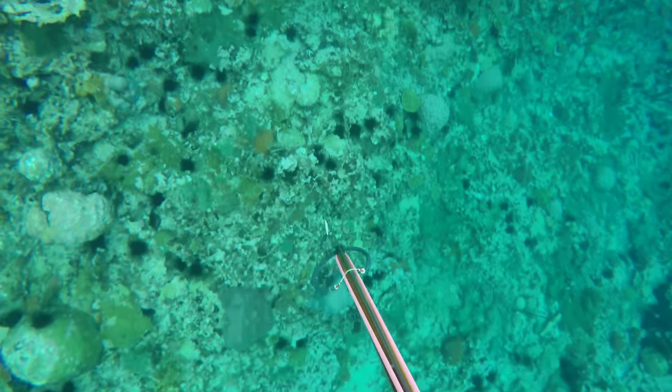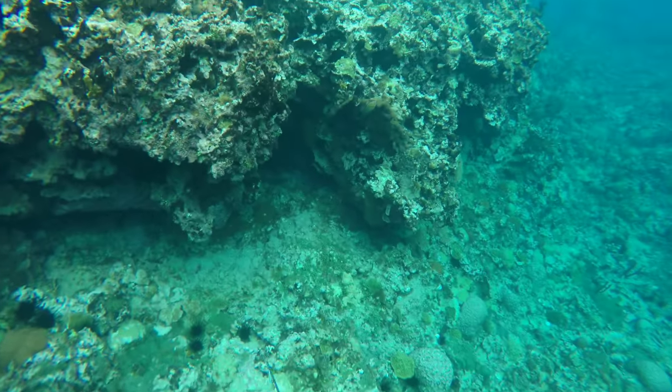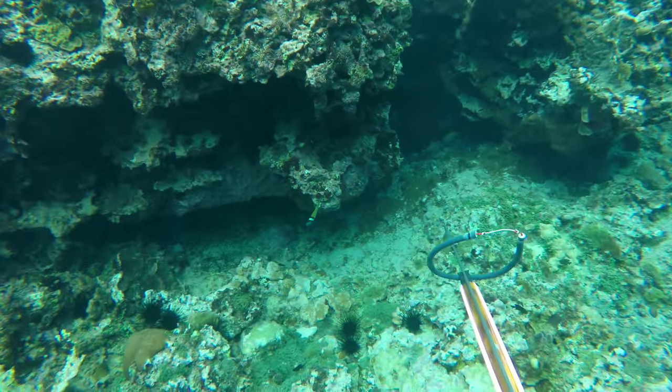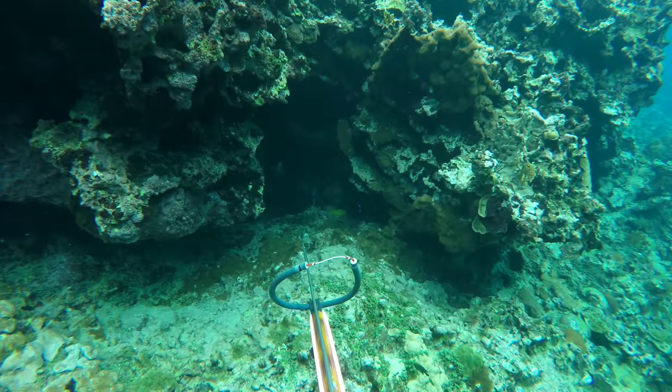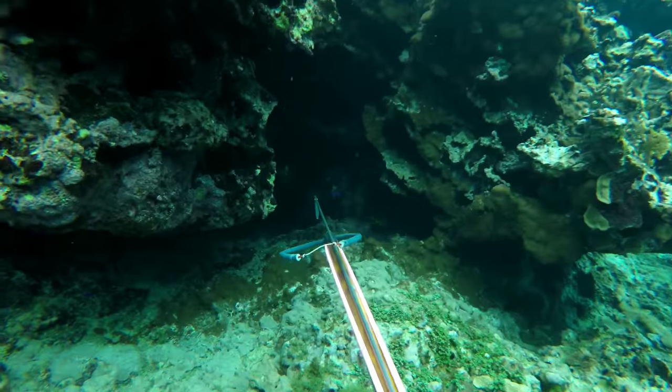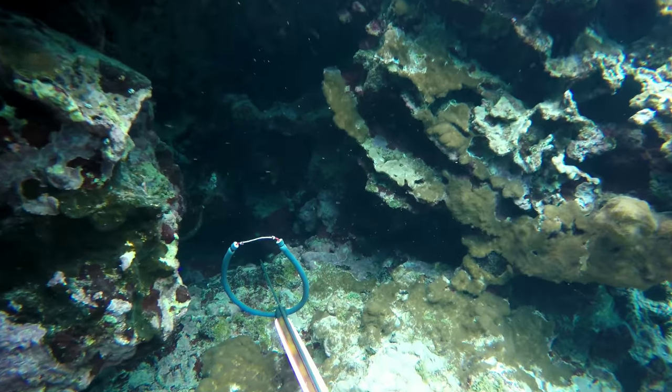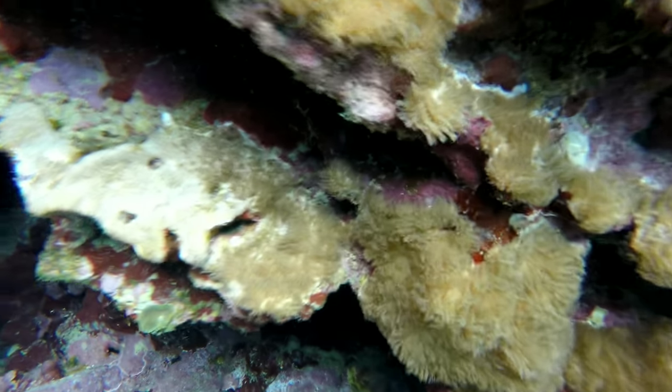Anxious to find out what kind of fish it was, so I decided on taking another dive. So I went down there again and I went more under the rock, and I saw another hole, a smaller hole. I take a look and I realized that the shadow was behind there. It was very dark underneath there.